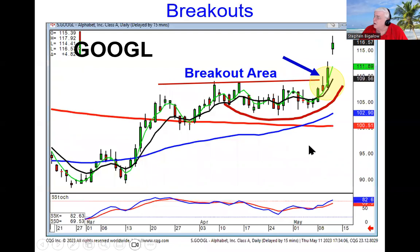Whoops, that's not what we want. That we can see these type of patterns. People were asking whether it's time to buy Google in here. It wasn't time to buy Google until it broke out through the 109 level. But you could see the pattern that was setting up that would lead to that breakout.